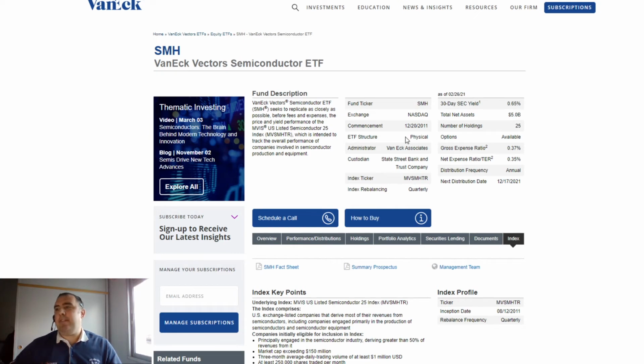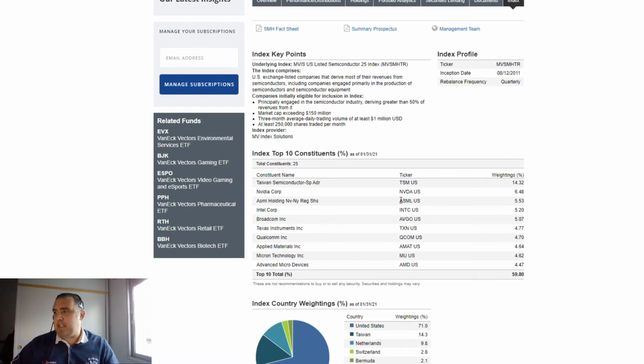So the VanEck Vectors Semiconductor ETF seeks to replicate as closely as possible, before fees and expenses, the price and yield performance of the MVIS US Listed Semiconductor 25 Index. So it's taking the top 25 companies and putting them into this portfolio, and you're basically buying a bit of each of those companies. Let's see what those companies are. Let's go straight into it because we want to see the percentages.